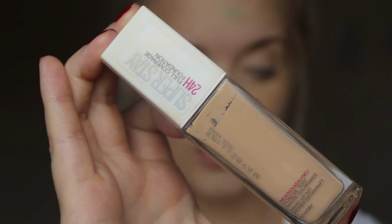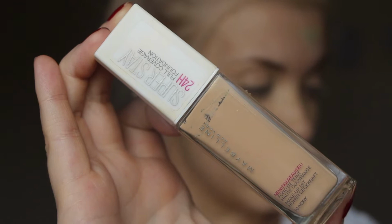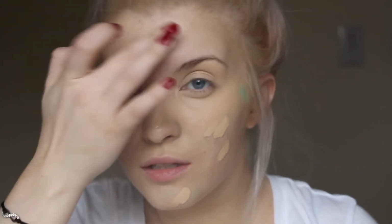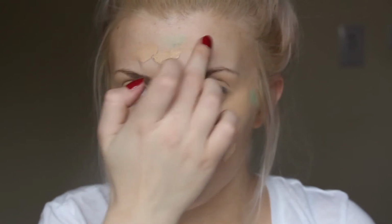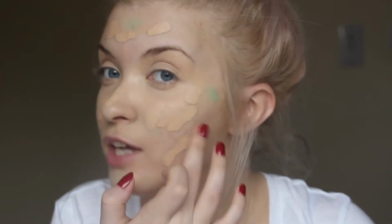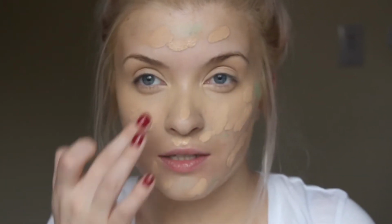Moving on to my foundation, I'm using Maybelline Superstay 24 Hour Full Coverage Foundation. I really like it. You don't need a lot for your whole face and it stays pretty much the whole day. I don't know if it stays for 24 hours like it says, because I haven't had foundation on for 24 hours, but I can honestly say it stays.